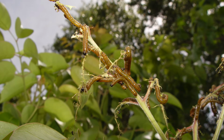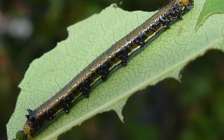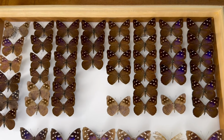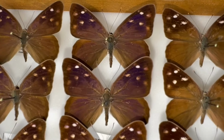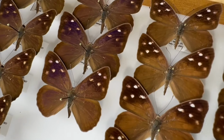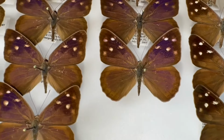And one of the cool things that we found was, number one, out of that 180, I looked at my notes, exactly half of them came out male. So there were 90 males and 90 females. And so here are the males here. Let me get a little closer. You can see the iridescent purple. It comes out a lot better with a flash if you're doing flash photography.